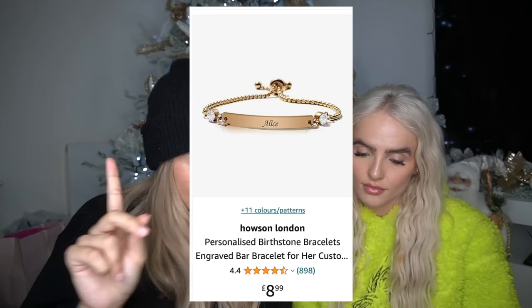The engraved bracelet. Now, I found this on Amazon for £8.99. It's super cute. You get the name and a little gem on the side. And plus, it's personalized. I prefer personalized presents. If you were going to get me an iPhone case, I'd be like, oh, thanks. But if it had a picture of me and you on it, I'd be like, oh my God, this is my new favorite case. I prefer stuff like that.